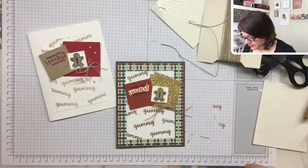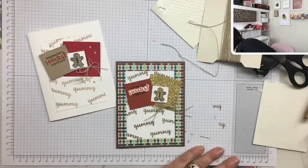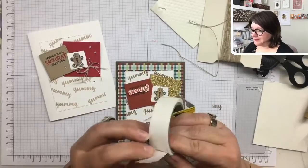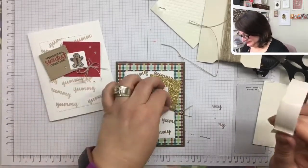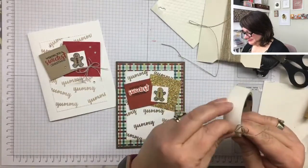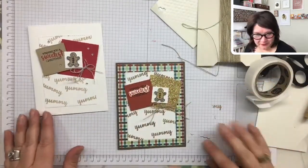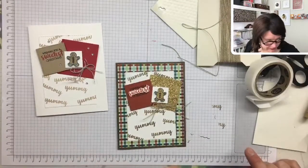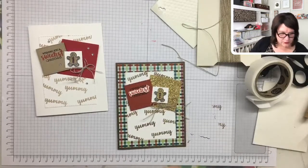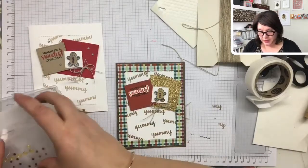All right, there we go. Let's add a glue dot. Oh. Ooh. And I think we should add some rhinestones, but I don't have any with me. Hang on. Or let's see. Let's use these. Only last until the end of November.